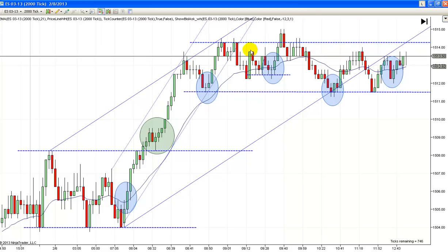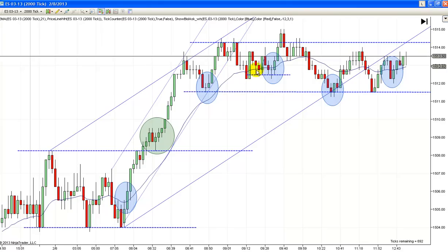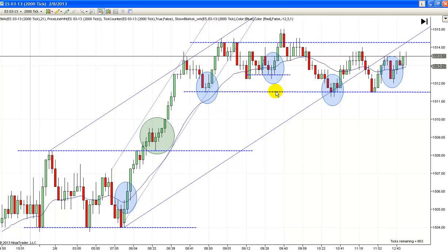This would have been the place to think about entering, but notice it never triggered, and then you get all the overlap. And so when that one triggered up, it is a second entry long, but there's just too much overlap there, in my opinion, after making that double top. But if you got tricked there, when this bar reversed and turned down like that, I would have exited and taken, you would have lost a tick or two.